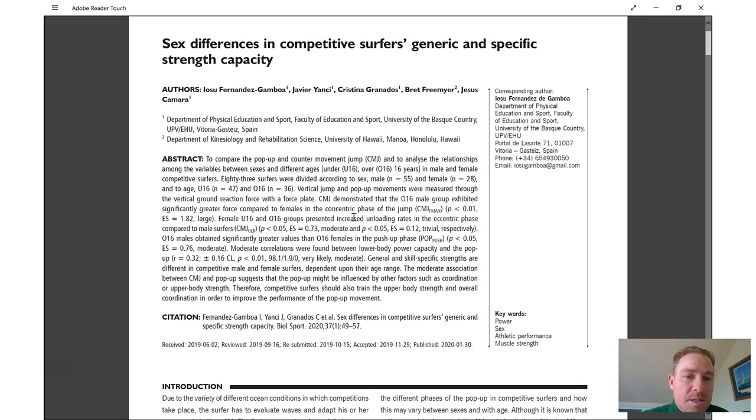So essentially what they did was they wanted to know whether there was a correlation between a member's what they called counter movement jump, which is basically just a standing squat jump, and the pop-up motion. So was there any correlation between them? They had 83 surfers divided according to sex and age. So I thought this was really cool too.